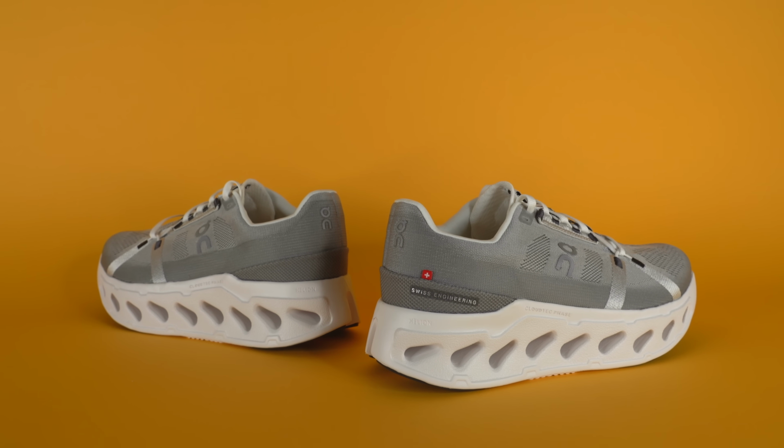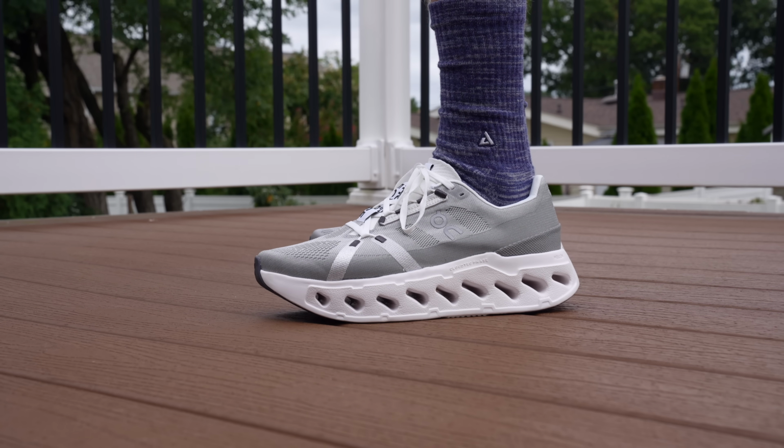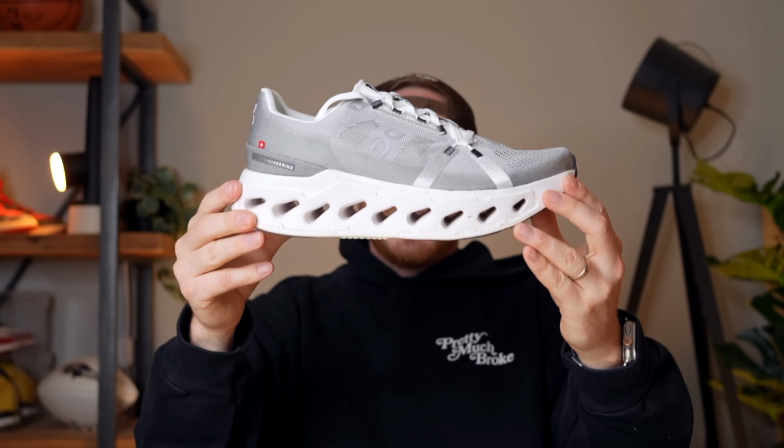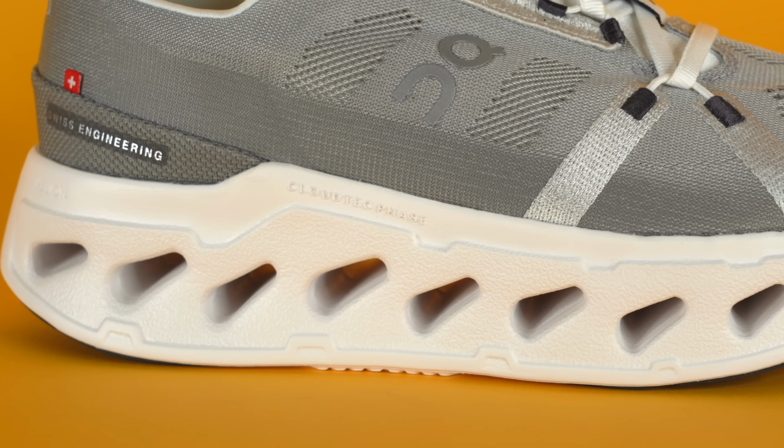decent. The upper of the shoe is made up of an engineered mesh, which is very breathable and pretty soft. You've got some decent padding around the heel area of the shoe, but where the shoe really shines is the midsole. I mean, at first glance, you can see how ridiculously thick this midsole is. This is a thick boy, and it feels thick underfoot.